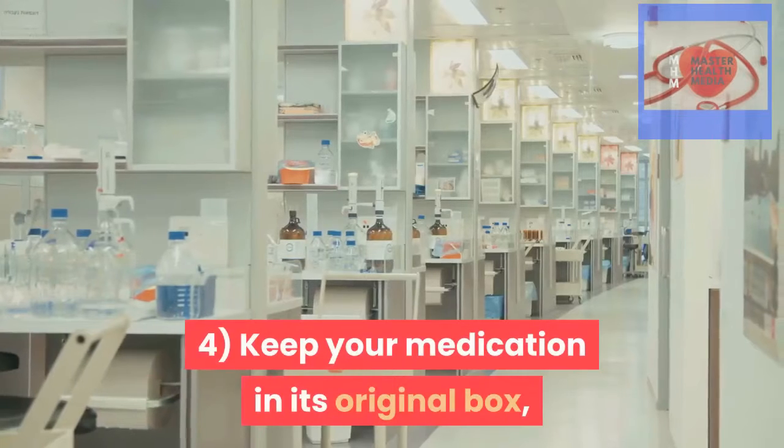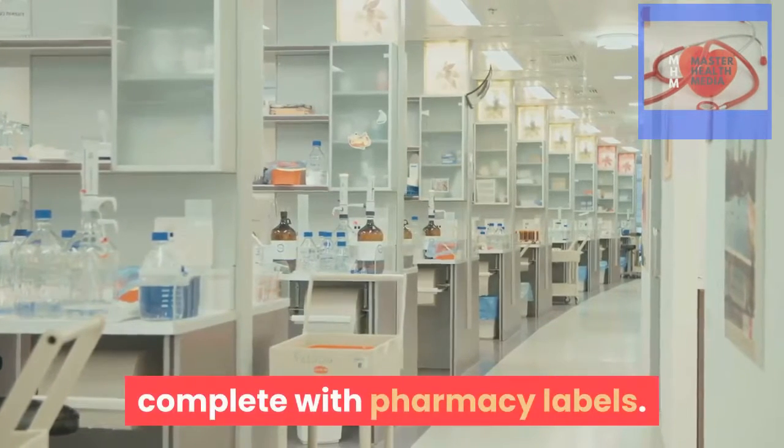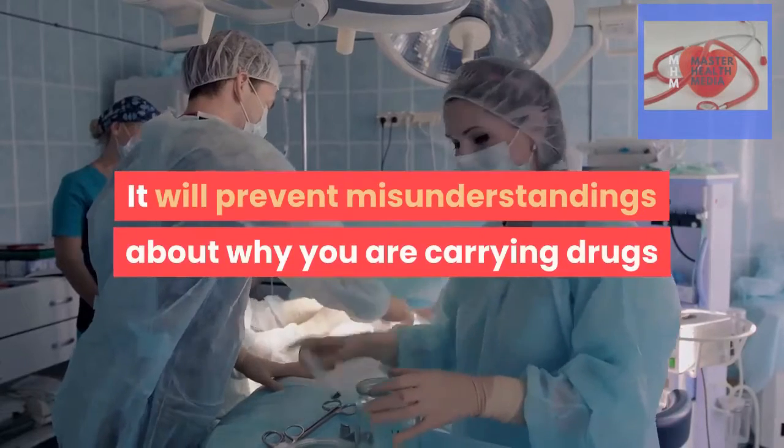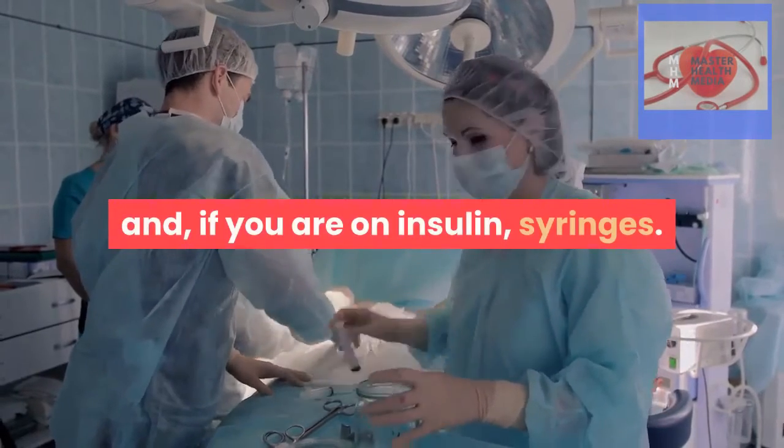4. Keep your medication in its original box, complete with pharmacy labels. It will prevent misunderstandings about why you are carrying drugs and, if you are on insulin, syringes.